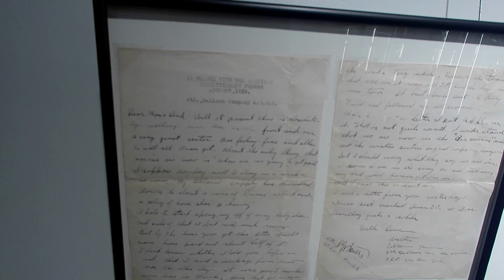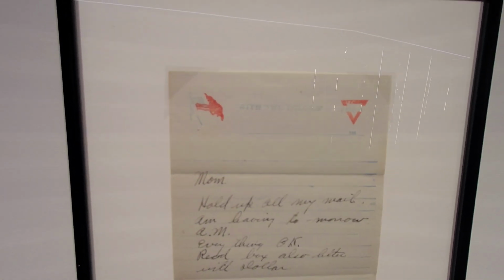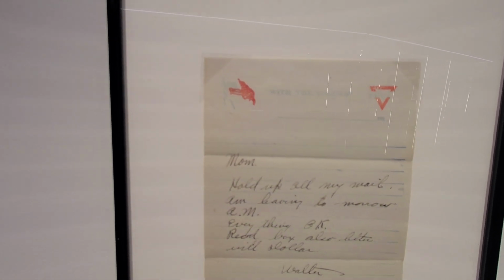Alright guys, now this wall here has letters from soldiers. This one's from a 5th Balloon Company, and a lot of it I can't read, but he's basically talking to his mom and dad about what's going on over there. He's in France with the American Expeditionary Forces. Here's just an envelope from France from an American soldier. Another letter from a soldier that just says, "Mom, hold up all my mail. Am leaving tomorrow a.m. Everything okay."